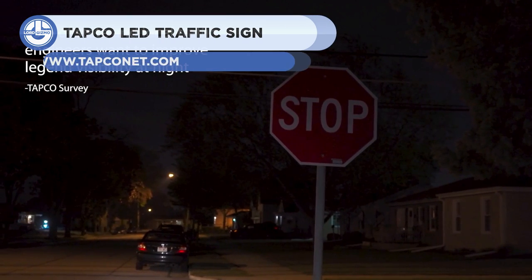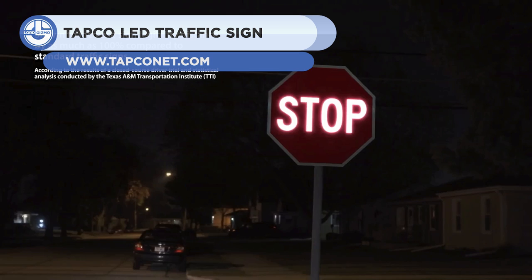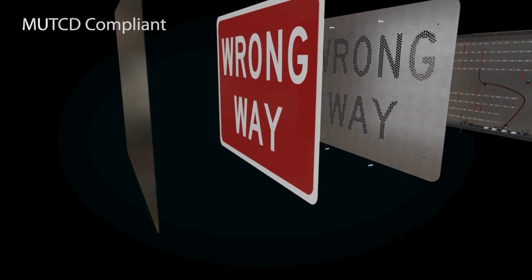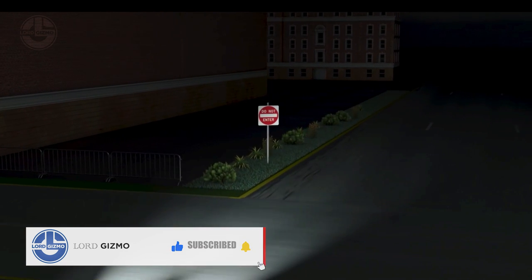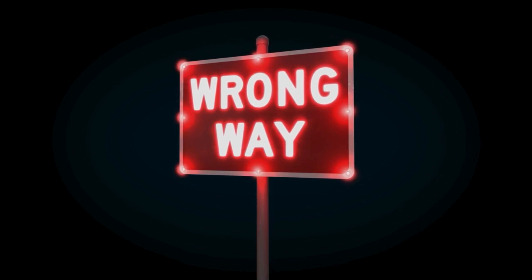Up next, we have the TAPCO LED traffic sign. These are LED illuminated traffic signs that work as intelligent warning systems, providing 100% legibility from a distance. The LEDs in the sign automatically vary their brightness according to the ambient light level, glowing brighter at night to improve the sign's readability. These are perfect for low ambient light conditions, areas with perpendicular or offset angles, and problematic locations. Moreover, the TAPCO LED traffic sign is available with either AC or solar power, with up to 7 days of solar autonomy.